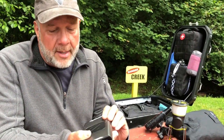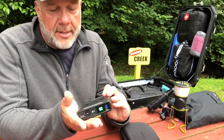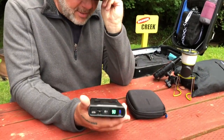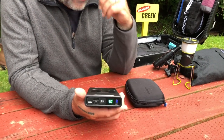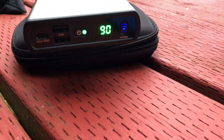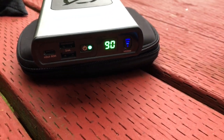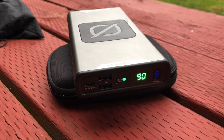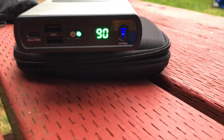The one thing, though, that's kept us afloat is this, it's the Sherpa 100D. I think that's what it is. I don't have my glasses on. The 100 PD, right? It's made by GoZero. And basically it's a big, huge battery, and this charges right off the 12-volt system. We have 2 of these, one for each bike. It sits in the tank bag, and over the course of time, it charges.